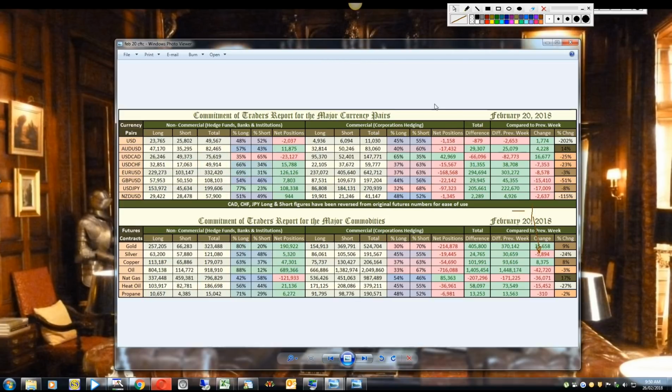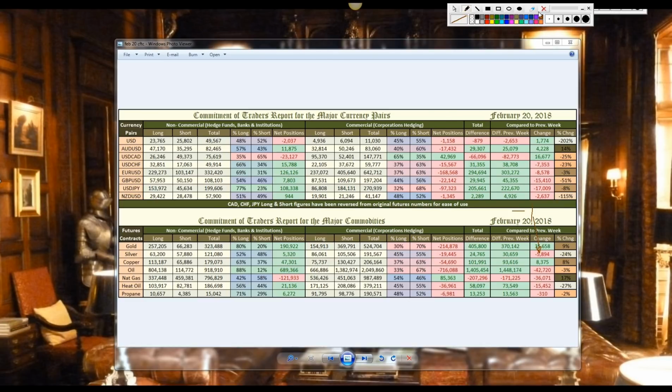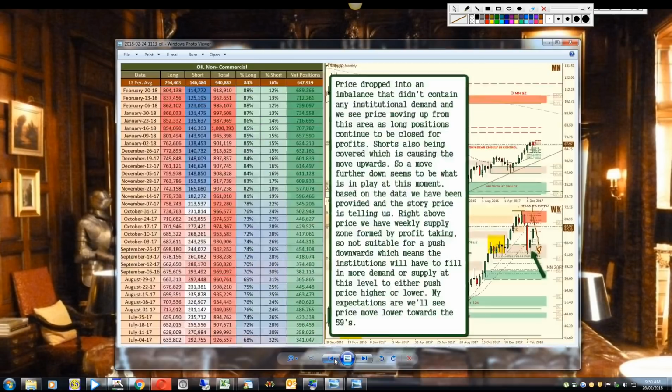Okay, so yeah, this is a quick snapshot of the currency pairs and some commodities. So let's move over to oil. What do we see with oil?